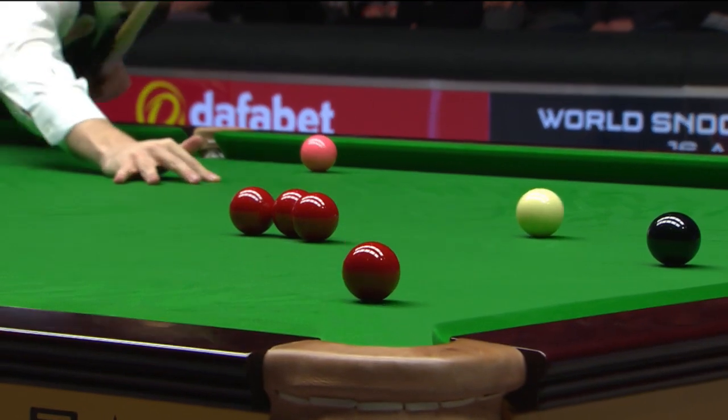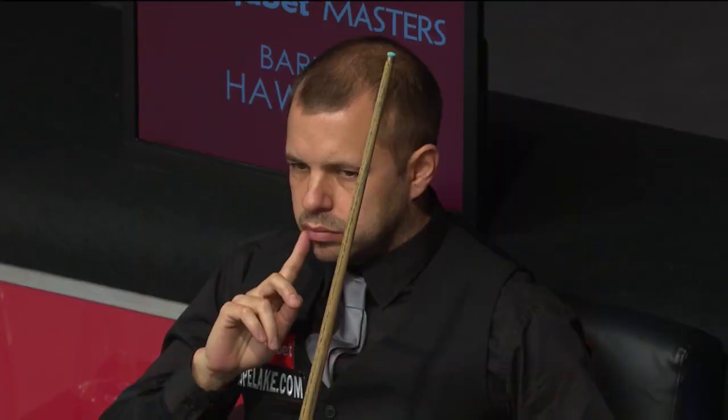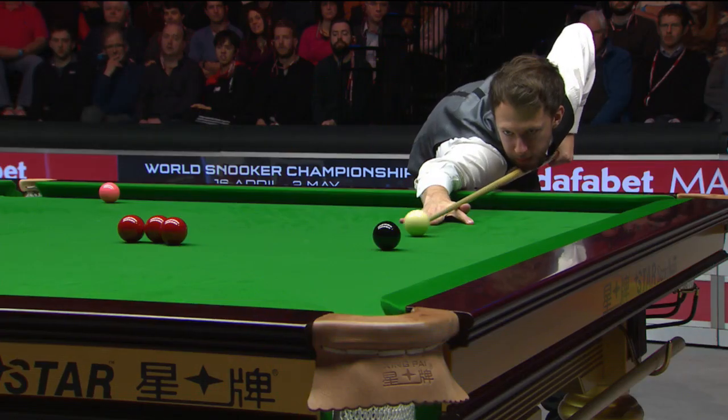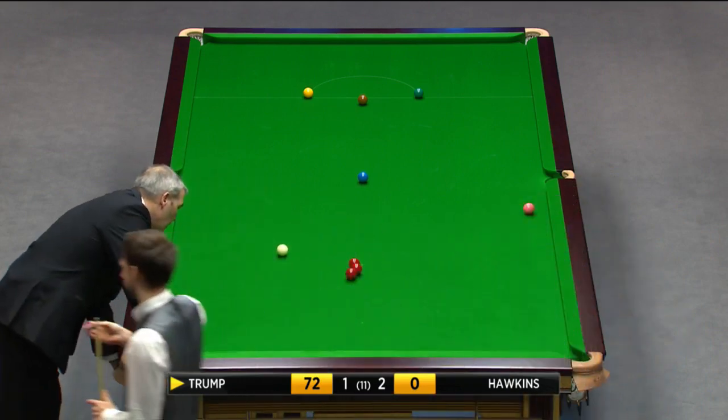You're sitting in your chair for so long and seeing your opponent start with breaks of 130 and 128. You'd have taken 2-2 at the interval all day long. Great response.